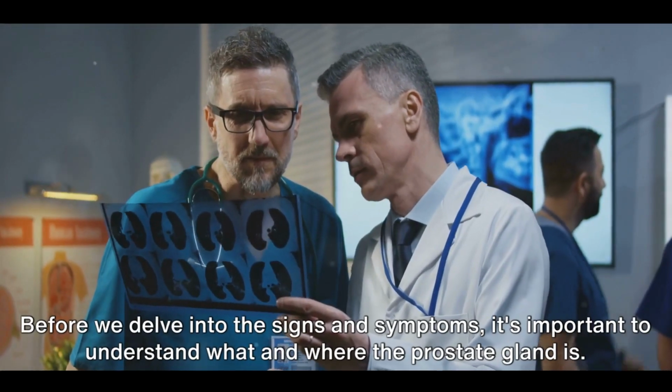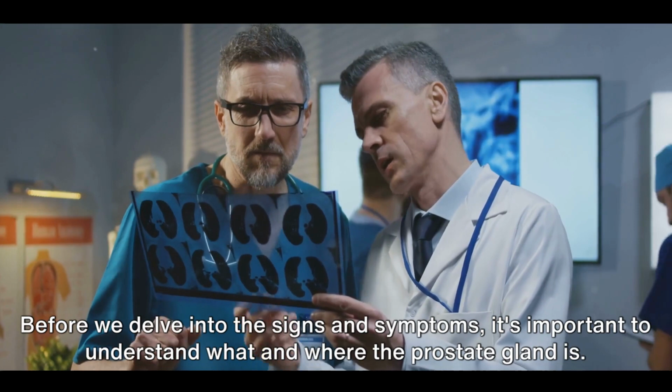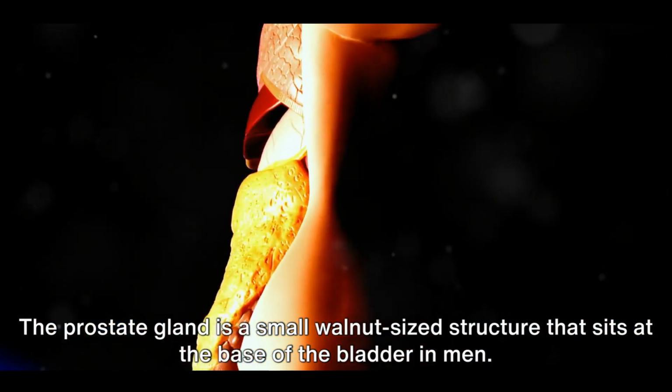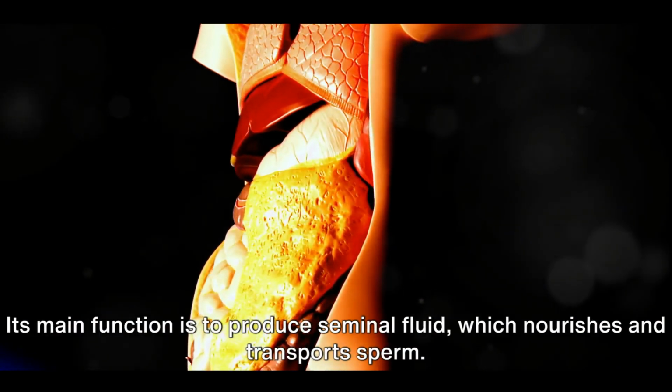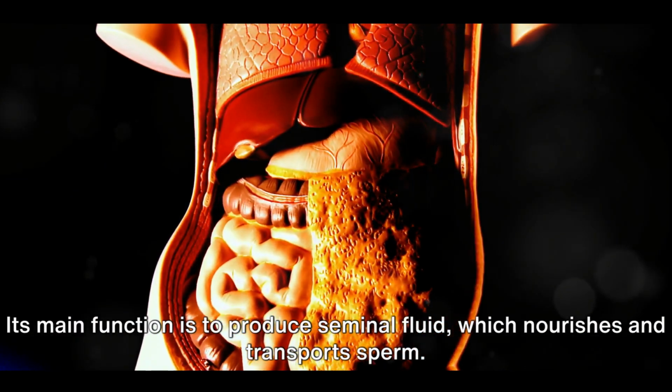Before we delve into the signs and symptoms, it's important to understand what and where the prostate gland is. The prostate gland is a small walnut-sized structure that sits at the base of the bladder in men. Its main function is to produce seminal fluid, which nourishes and transports sperm.